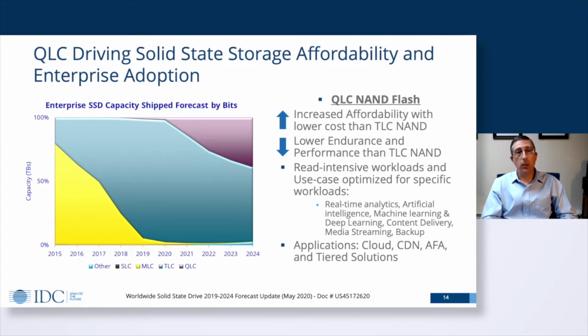However, we see specific workloads that are use case optimized that are a good fit for QLC technology. These can be things like real-time analytics, artificial intelligence, machine and deep learning, content delivery, media streaming, backup, and other secondary applications. And these will be found in a wide range of applications, ranging from the cloud to CDNs to all-flash arrays and other tiered solutions. And based on our analysis, we expect to see QLC adoption to grow and increase as a percentage of the enterprise SSD mix, as you can see here, over time.